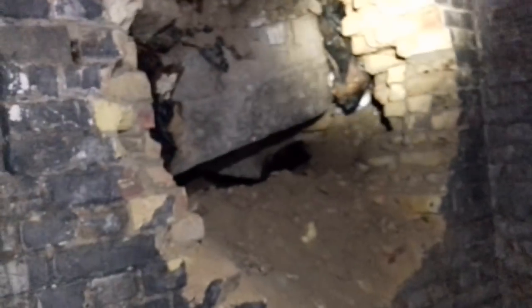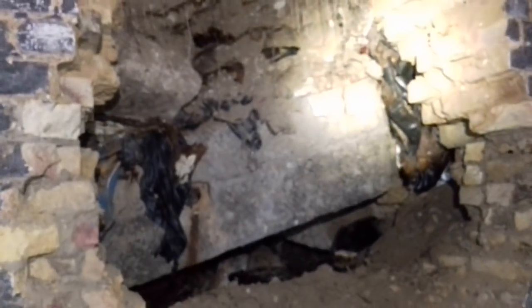Right, and have we got more rooms? Oh yeah, we have. These look like they dead end a bit here, similar to the other tunnel that we was in. I remember seeing that. Someone's made like a face there with the brickwork. Cute. And then a massive, massive hole in the wall there. You can see where it's all collapsing. Wow.